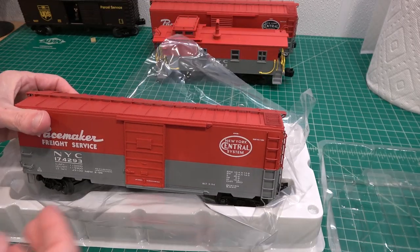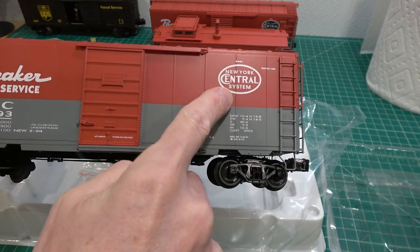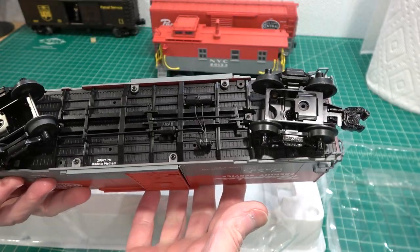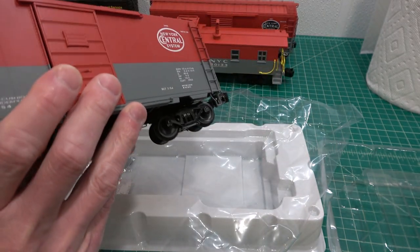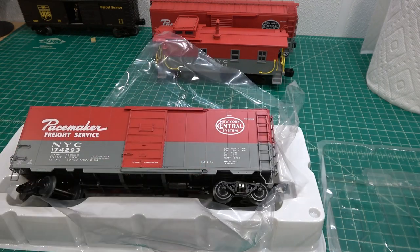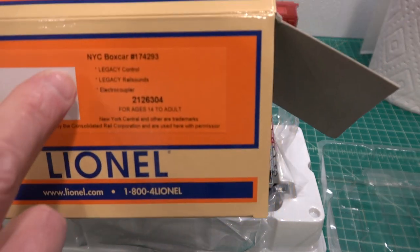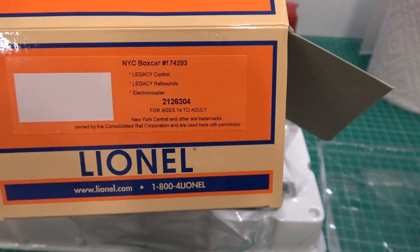All right, here's the next car. And you can see on this one, we've got white lettering here, and we've got red background in the oval there for the New York Central. On the bottom, it's pretty much all the same, just a totally different numbered car and a little bit changed in the graphics. Now, what's funny about this car is this is 174293, which you can see matches the label there, but it says Legacy Control, Legacy Rail Sounds, Electrocoupler, which this clearly does not have.